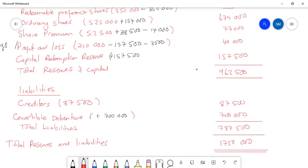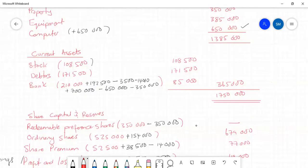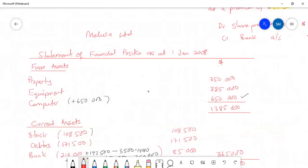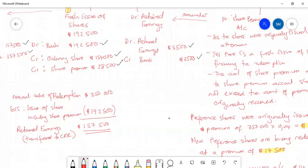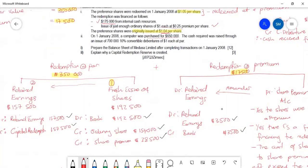Okay, so this is how somebody would attempt this question on redemption of shares for Zimsec. For me, this is a much easier approach than a machine gun approach or a guessing approach. Always break them down: the par value and the redemption value, and then find out whether the redemption was financed through a fresh issue of shares or through retained earnings.